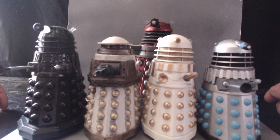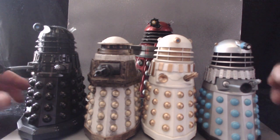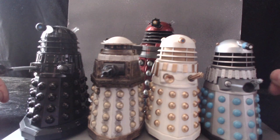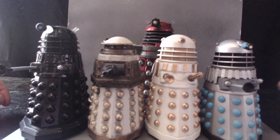So these are my favourites, with Dalek SEC kind of outshining these guys a little bit, but not by much. Let me know what you think, your thoughts. What's your favourite Dalek figure? What's your least favourite? Do you want me to do a least favourite figure? Because that one would be actually harder than this, although I know instantly now which one I could do a whole video about.